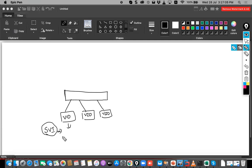For example, for VLAN number 10, I have configured 192.168.10.1. For VLAN number 20, I configured 20.1. For VLAN number 30, I configured 30.1. So this 10.1 is going to act as the gateway for VLAN number 10, 20.1 is the gateway for VLAN number 20, and 30.1 is the gateway for VLAN number 30. So if you want to do routing between them, you can enable the routing inside your layer 3 switch itself. Okay, guys.